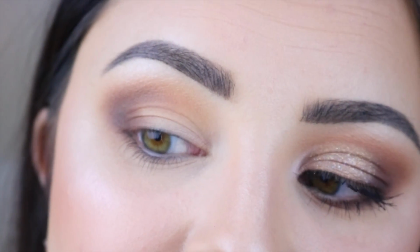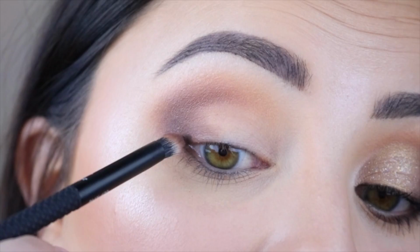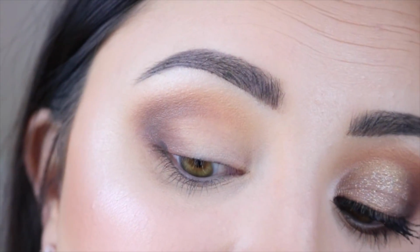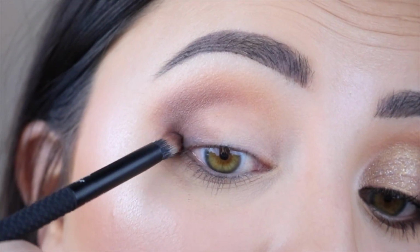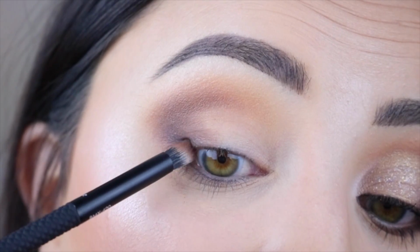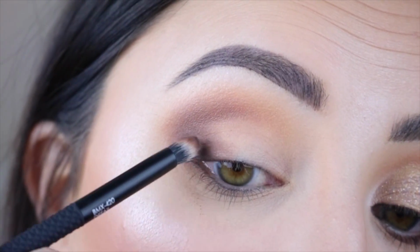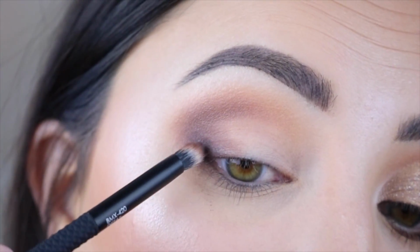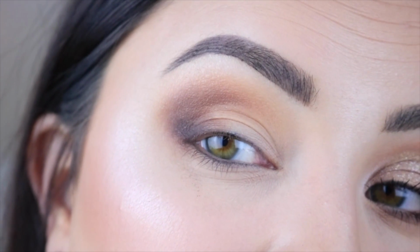Then I'm picking up the smallest amount of Noir, it's that deep black shade, and just popping that right into the outer crease. So you can see how dark that shade is, especially compared to the rest of them. So I'm keeping this almost like where I would put eyeliner. And I am just tapping that on. There is a little bit of fallout, but that's okay. We will pick that up later. And that's as low as I will keep it. I really won't blend it up higher than that. I don't really want that to overtake the eyeshadow look.